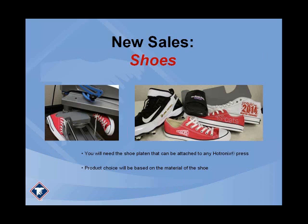So did you know that your Hotronix heat press, for those of you out there in listening land who have a Hotronix, can press on shoes? That's right, you heard me correctly. If you joined me for some of the webinars, I know we talked about this about a month or so ago also, sort of in passing, but this is the Hotronix shoe platen. Now, again, it only fits on the Hotronix heat presses, so you do have to have a Hotronix, but this is a beautiful thing.